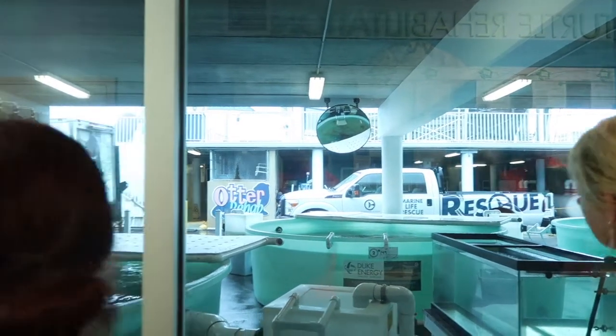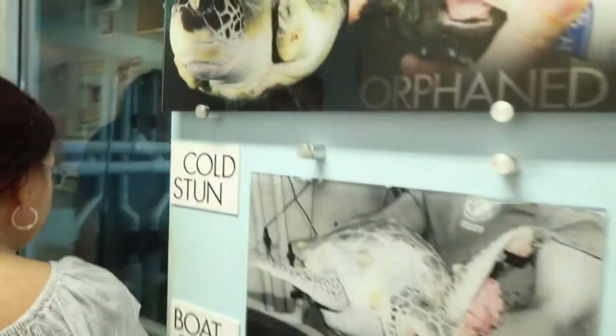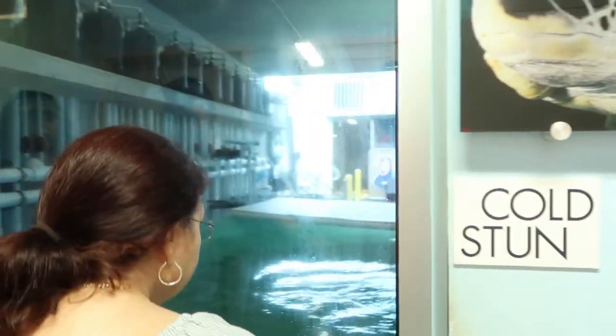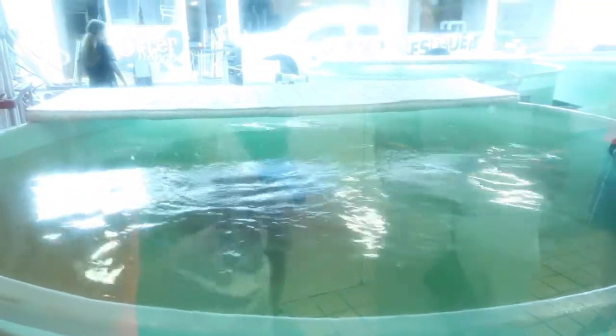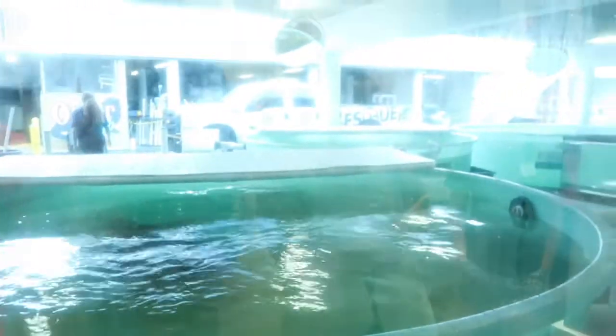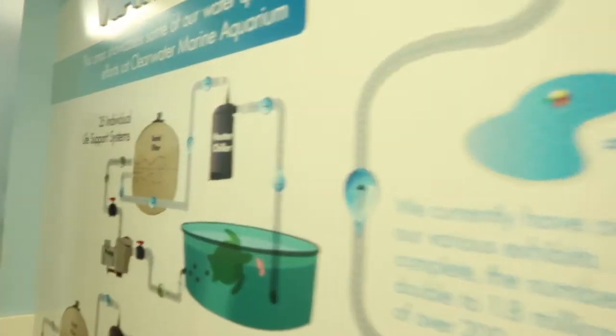Over here, we have Euchre. Let me see him better from this side here. Euchre's 170 pounds. He's a loggerhead. He'll be 400 pounds full grown, and his head will be the size of a basketball. Over here, you can see a picture of the tumors that turtles get. That's what the fibropapilloma tumors look like. This one here. We're going to be going back upstairs here.